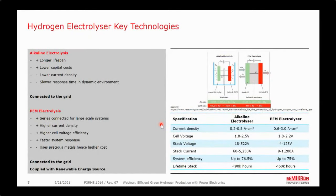If you look at the key technologies, there are two major types of electrolyzers which are right now commercially available: alkaline electrolyzers and proton exchange membrane electrolyzers, suitable for high power. Alkaline is the most mature technology right now, spread around the world and commonly used for large scale systems. The advantage is the longer lifespan, and because of cheaper catalysts than PEM electrolyzers, it has lower cost. But there are some drawbacks, like a lower current density, and also a slower response time in a dynamic environment.